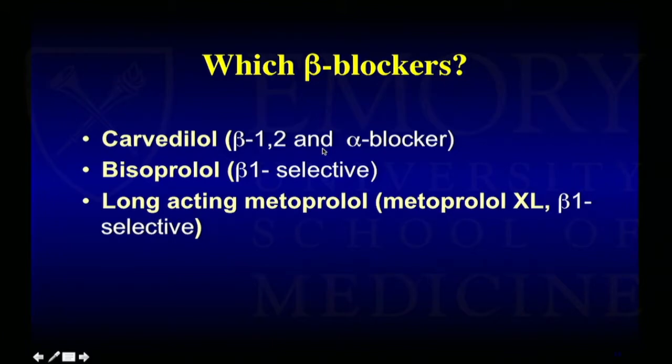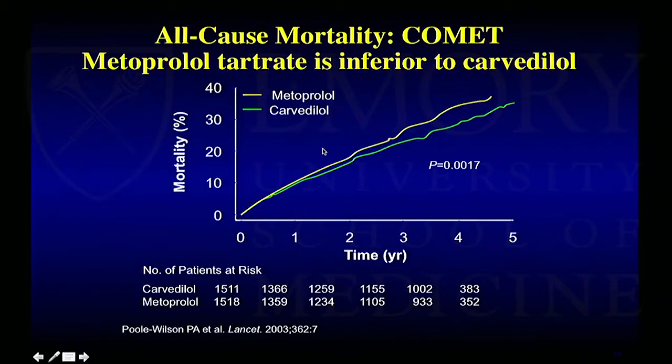And that's the SENIORS study that was published. Nebivolol is approved here as an antihypertensive agent, but not for heart failure. But every once in a while, when patients are intolerant to all these 3, I actually try to use it.